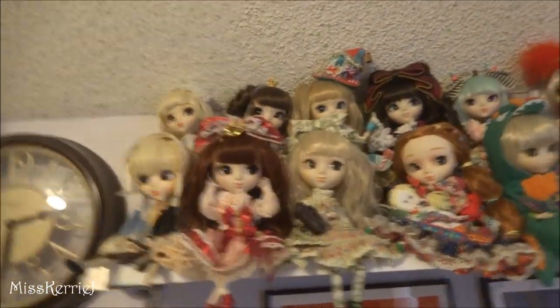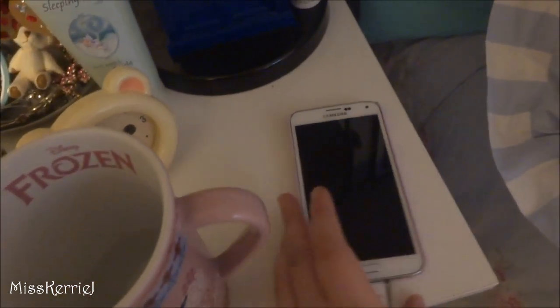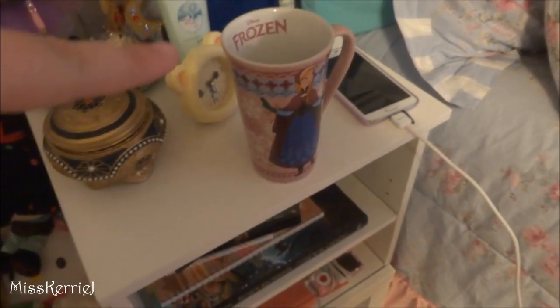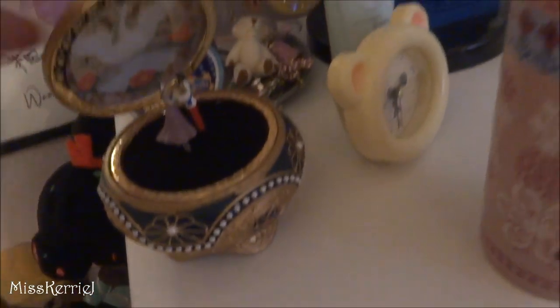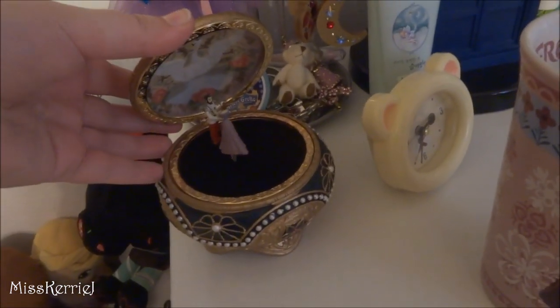My BJDs are on the bookshelf and I'm going to get to that in a minute. My clock. My Rise of the Guardians print that is signed by all the directors and stuff that worked on the film. More stuffed animals. There's my bedside table. My TARDIS lamp, which is so cool. My cell phone, which is lit up for some reason. Go away. Cup. Water cup. Clock. My Anastasia music box, which I showed last year and everyone asked me where I got it from. But yeah, it's so lovely.